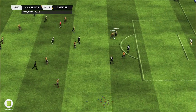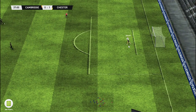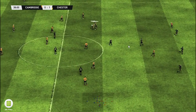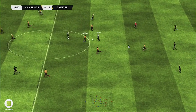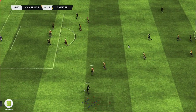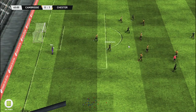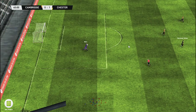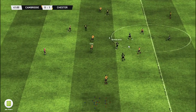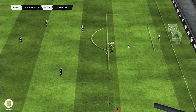Using the ball well here. It's another outstanding stop from the goalkeeper. What have they got to do to score against this fella? Booted clear by the keeper. Intercepted. That's a good lifted pass, very accurate. Oh, the goalkeeper had that. Cleared away then. Snuffed out any danger there.